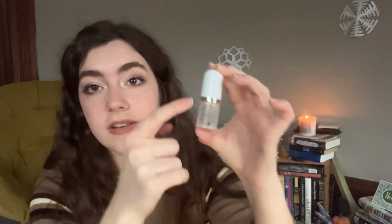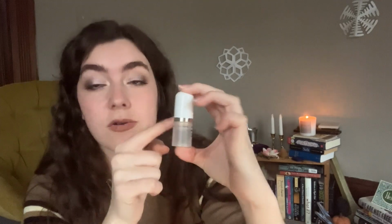The next product I used up was my Marc Jacobs Dew Drops in the shade Do You. I used up two of these this year. And this one, you can still see all of my marks, and you can still see all of the details. You can still see most of the Marc Jacobs on the front. This is not the case for the other one of these.